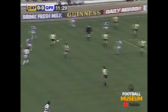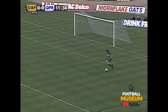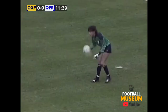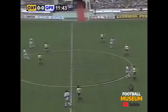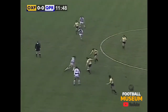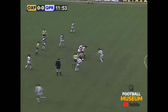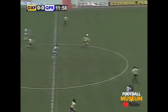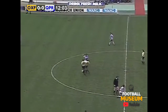Dawes. And the keeper's ball. Again with the header. Touched by Hebberd. Rock. Charles. And away come Rangers. Martin Allen. Bannister trying to get Byrne away. A good and timely header though by Shotton. And good work here by Hebberd.